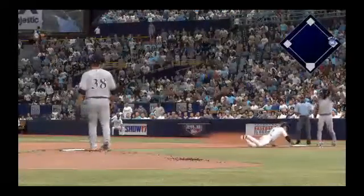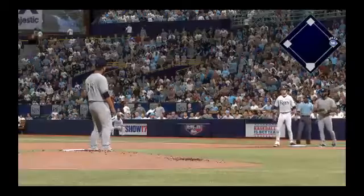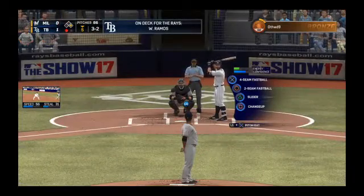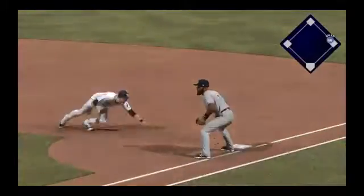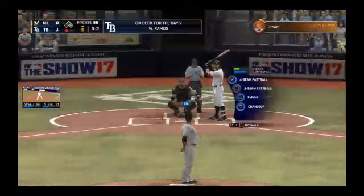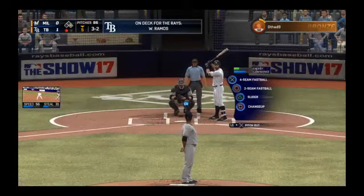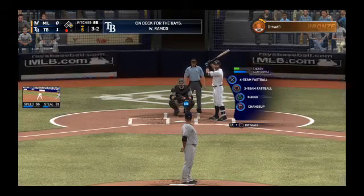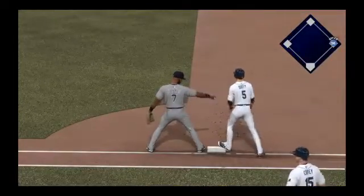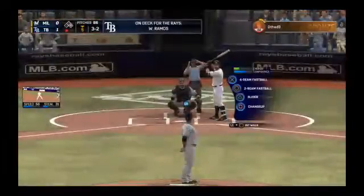Here's a look over to first. And he just manages to get his hand in. And another throw over. And a dive, but he's back. And again a throw over. And the fans don't like this at all.